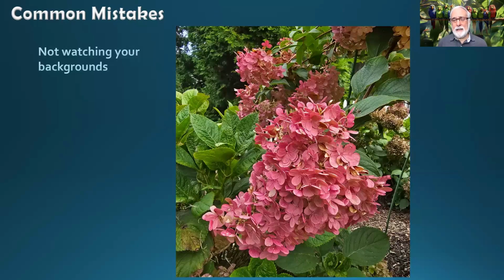Not watching your backgrounds. Got a beautiful hydrangea bloom in the foreground, but look at all those other blooms in the background that kind of take our attention away. Our eyes start wandering. We don't want to do that if we can help it. We want our subject to be clearly identifiable and alone in the image.